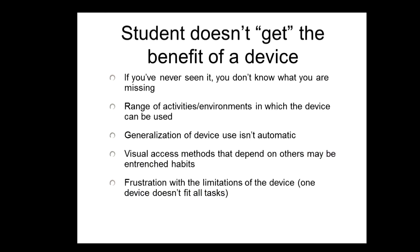The final factor that we've identified is that the student doesn't get the benefit of the device. In very straight language, if you've never seen it, you don't know that it's there. So helping the student to become aware of what details they're picking up on, and the things that they are very much missing, items in the environment.